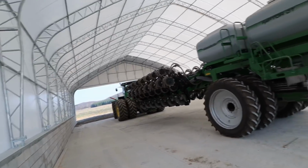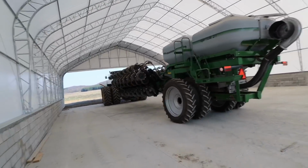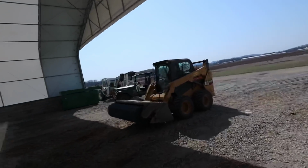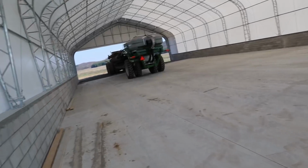So BJ's going to get started. He has enough fertilizer to get a good start before that truck gets here. Just going to run this field right here beside the bins. Dad's going to get to sweeping this. Doesn't look like there's a lot here.